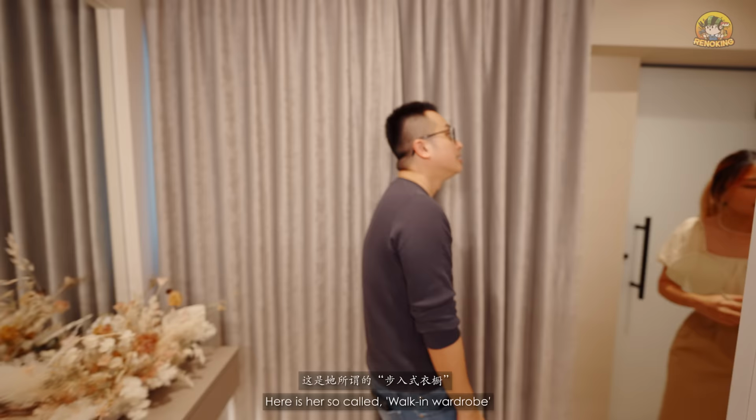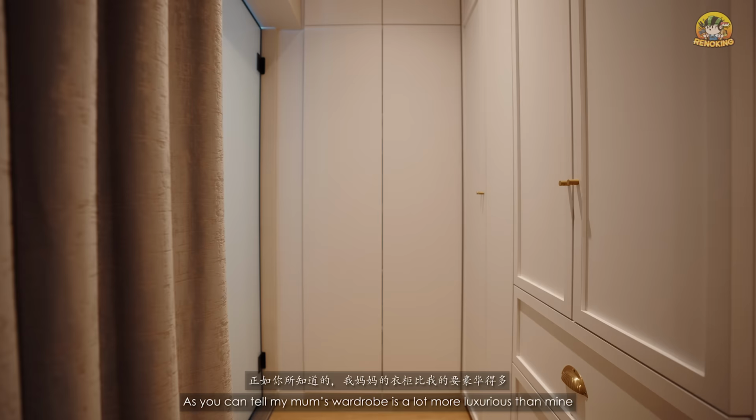Here's her so-called walk-in wardrobe. As you can tell, my mom's wardrobe is more luxe than mine. Honestly, I think this is every girl's dream.